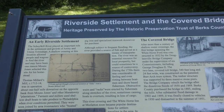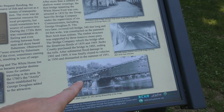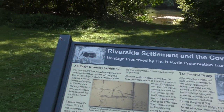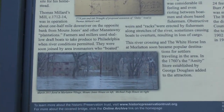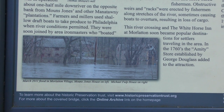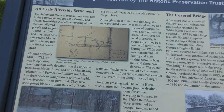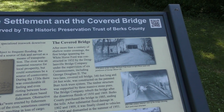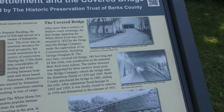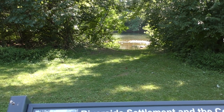So this is the information on the covered bridge, and it looks like the covered bridge was dismantled in 1951. It's probably when they built the concrete River Bridge down here, just down the road, which is River Bridge Road. There's a picture of the flood from back in 2011. We had the severe flooding in Berks County. But no sign of the house. I don't think the house is here anymore. But we'll walk down here and should be some remains of the bridge in the middle of the river, hopefully.